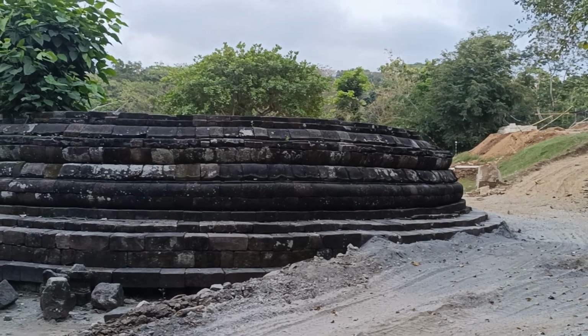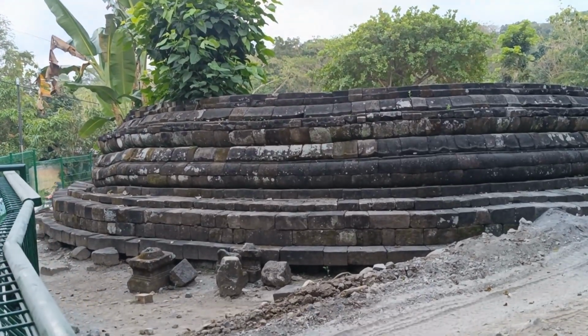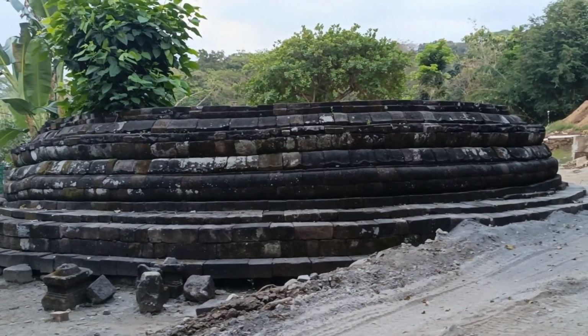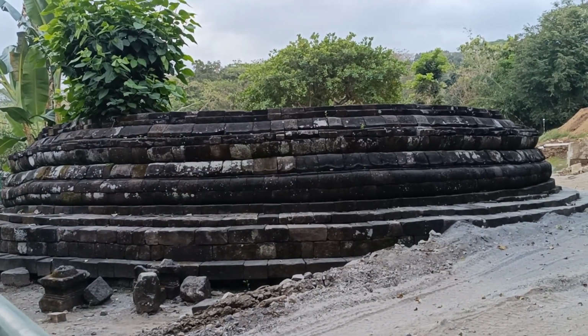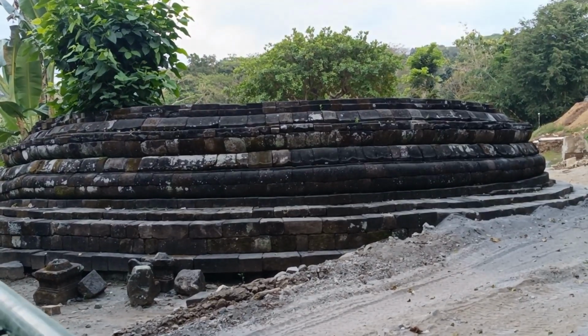Candi Dawangsari is actually a stupa, obviously a Buddhist structure, still under reconstruction. Okay, let's hope they'll get the thing done, reconstructed as soon as possible.